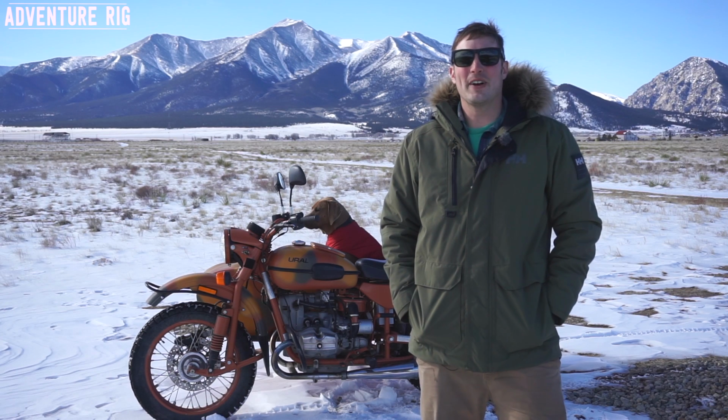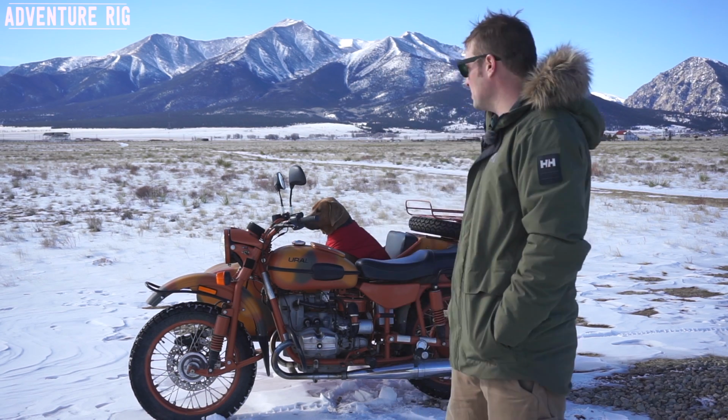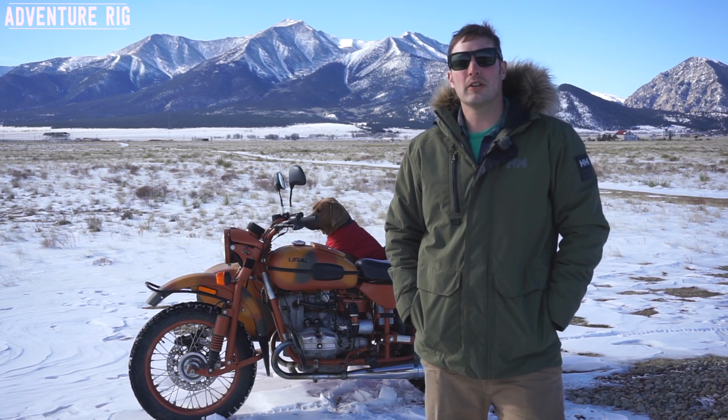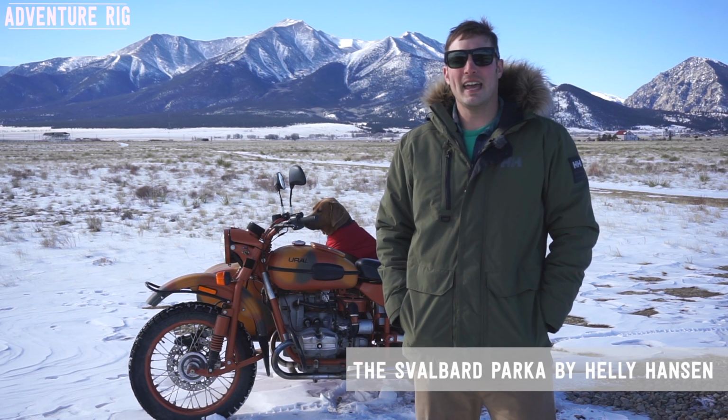Hi, I'm Tyson with Adventure Rig out here on a crisp morning in Colorado. You can see Hank behind me in the Ural in the sidecar. We're headed out on a little morning cruise. And I'm wearing the Svalbard Parka made by Helly Hansen.